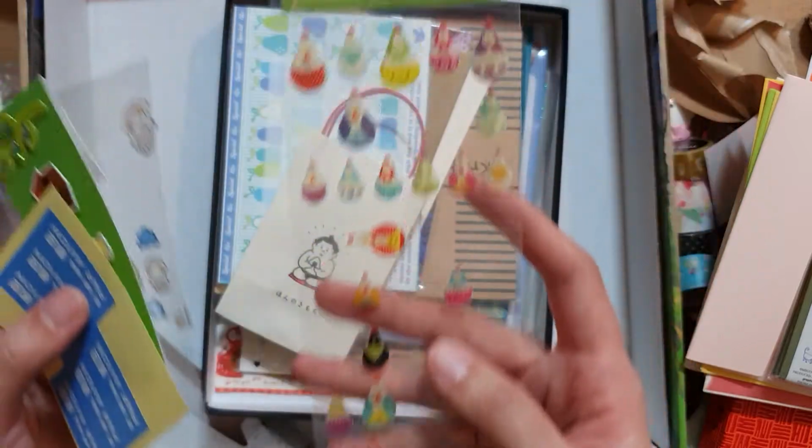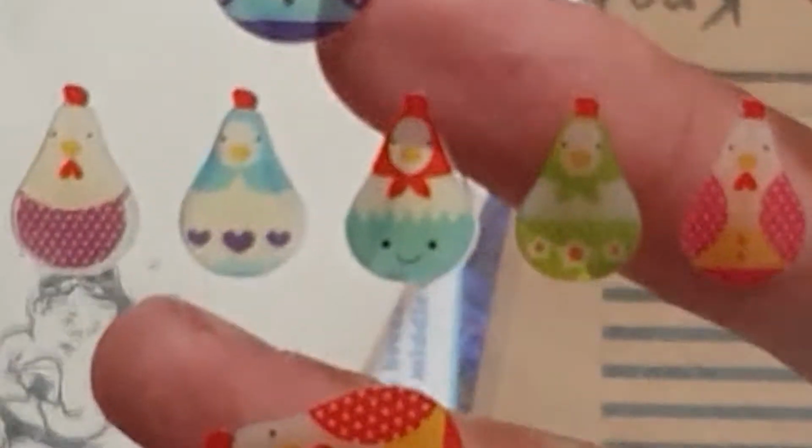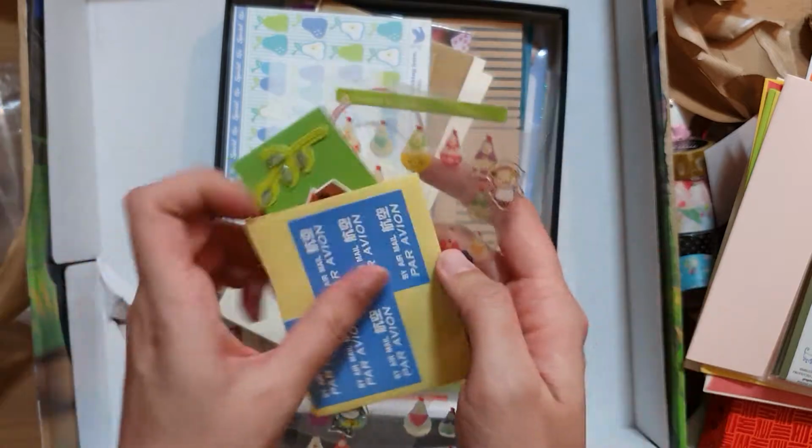Oh, I love that these are the stickers Julia used to use. I think I recognize these chickens. I think I might have given her these chickens. These chickens look very familiar. These might be from Korea. Maybe not. More envelopes. Ooh, metallic envelopes.